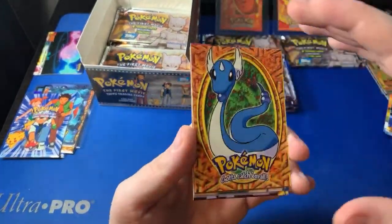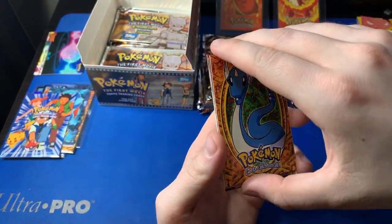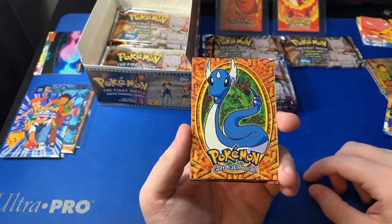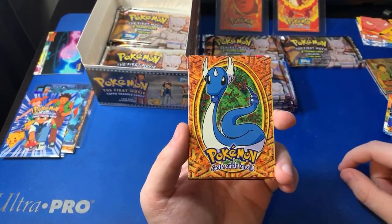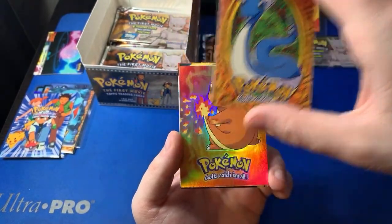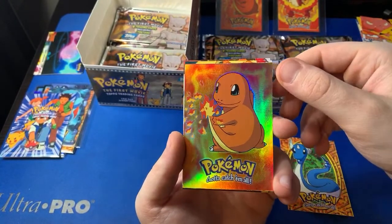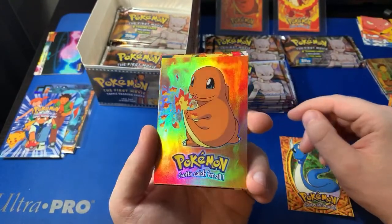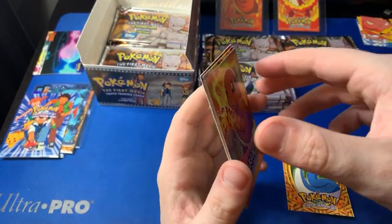So it looks like we got something cool as a holo behind it. But we got Dragonair. Oh, no way. No way. This is going to be such a good opening because I've already got what I want out of it. My little guy. God, this is so dope. Oh, that's so sick.